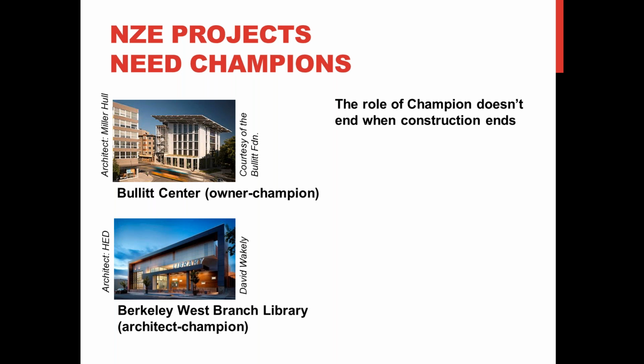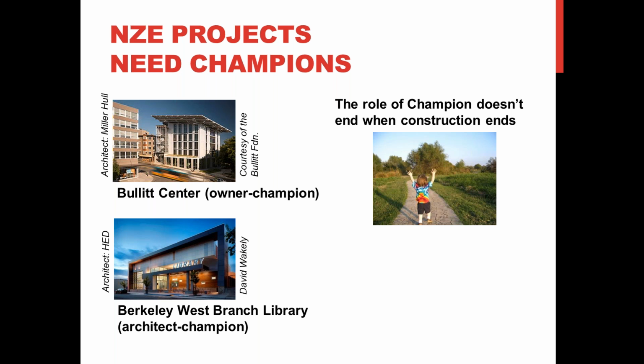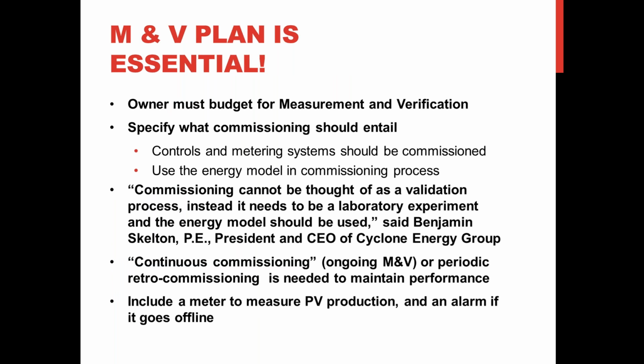Another thing about being a champion is that you need to be aware that the role of champion doesn't end when construction ends. As one owner told me, a net zero energy building is like a 3-year-old. You have to watch it all the time. And on that note, it's essential to have a measurement and verification plan. And in order to have that be successful, you need to help make sure that the owner budgets for that measurement and verification once the building is operating.